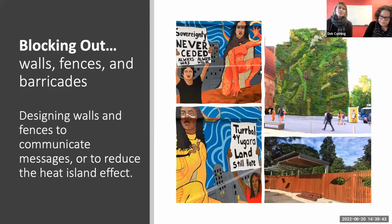So, blocking out, this idea of walls, fences, and barricades. And I think too often this idea of blocking out sets up a negative perception. We see chain link fences in residential areas, or there's this negative idea of a wall or a fence. But we're taking this to redesign that and figure out how we can communicate important messages.